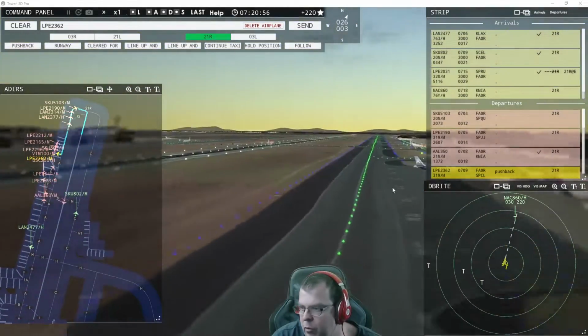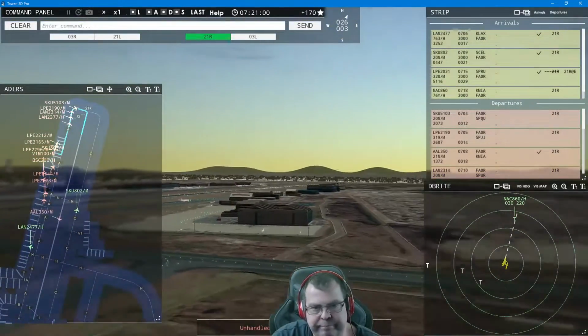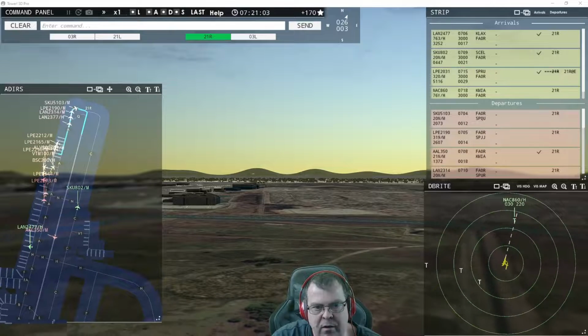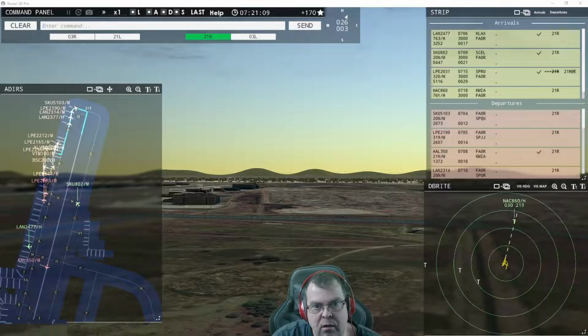So what's the matter with you? Are you moving now or not? Otherwise nothing is going to happen here. Oh, the new ones are coming up already. Ground, Aero Coastal 300 request pushback. Ground, Land Peru 2544 request taxi runway 21 right.